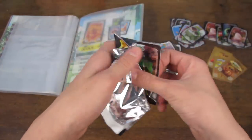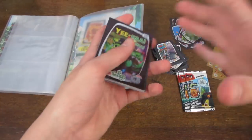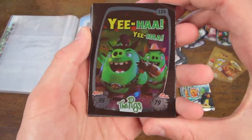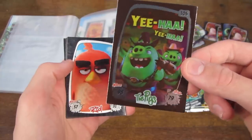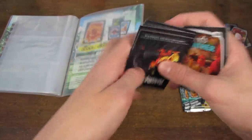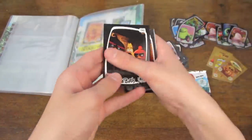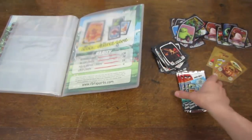But not too many doubles so far, from what I can tell. Obviously a lot of different variations of the same characters, but the amount of characters is quite limited, so that's understandable. We've also got another shiny there for the Pigs, and then just some more base, and also another shiny for the Pigs, and the Birds as well at the end.